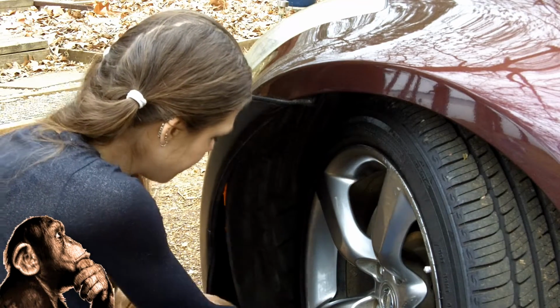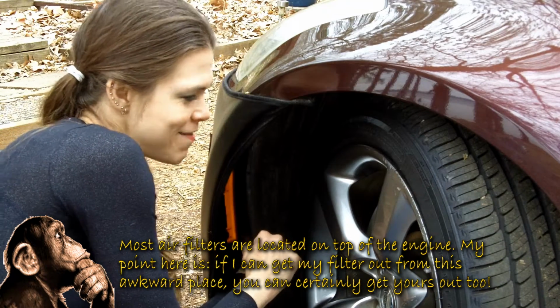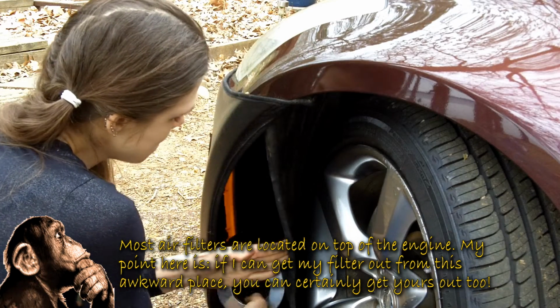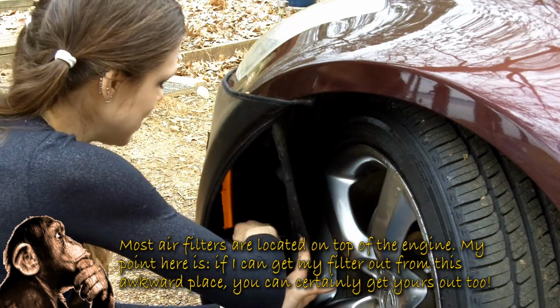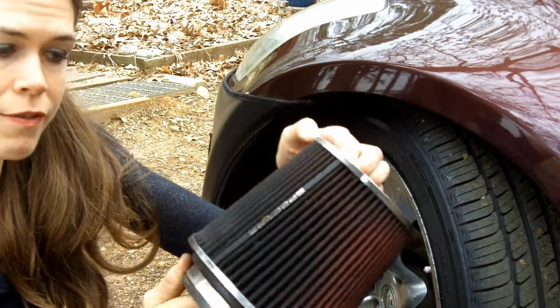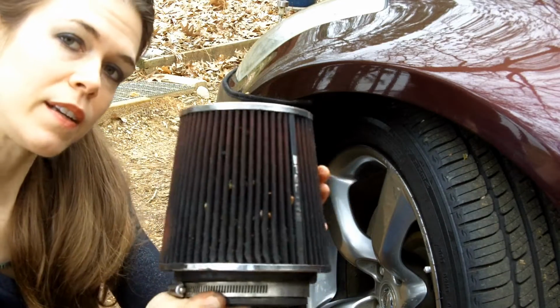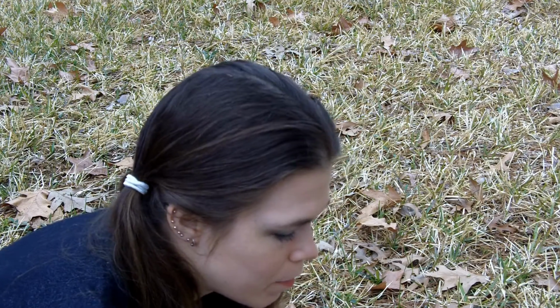So on my car, all I do is reach in here now that it's loose, and pull the air filter out this way, and there is indeed no other way to do it. But as you can see, it's quite filthy on the side that is closest to the road, so this definitely needed a cleaning.